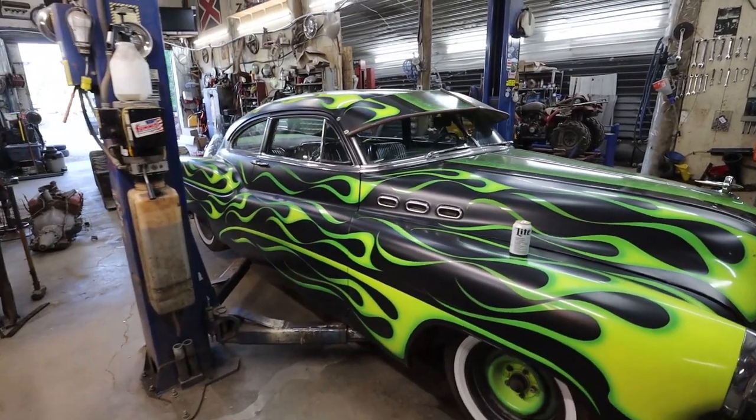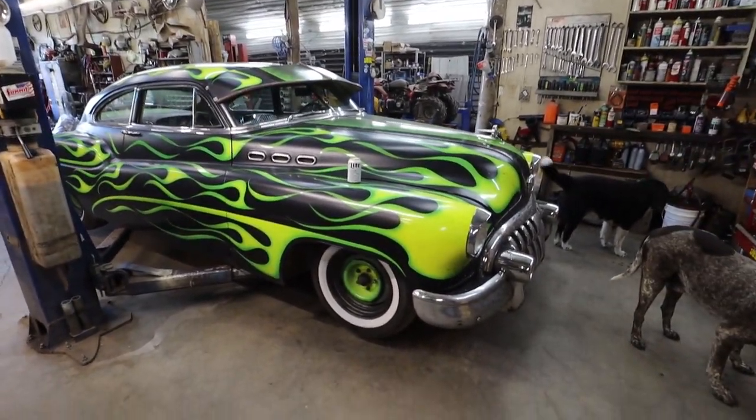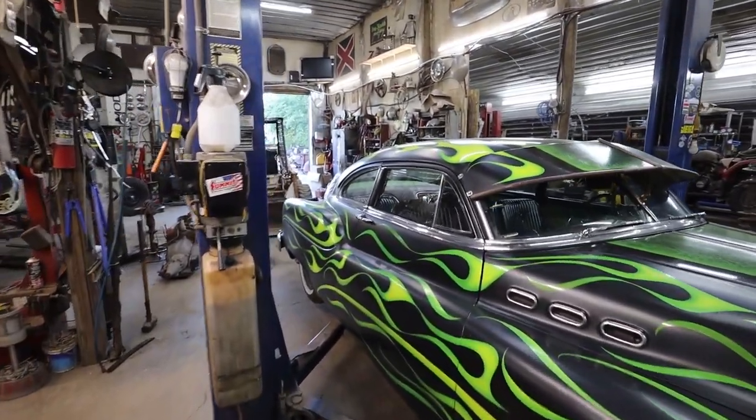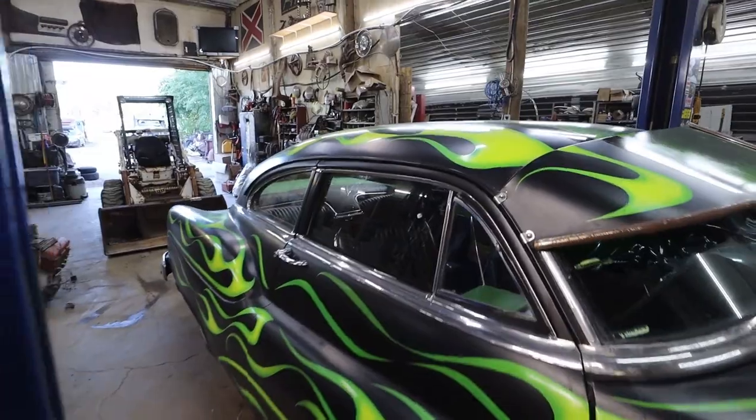I want to build a new car this winter. It's going to replace this bad boy. So we'll see whether it happens this year or I'm going to sell it in the spring. I don't know. But till then, I need to fix a few things.